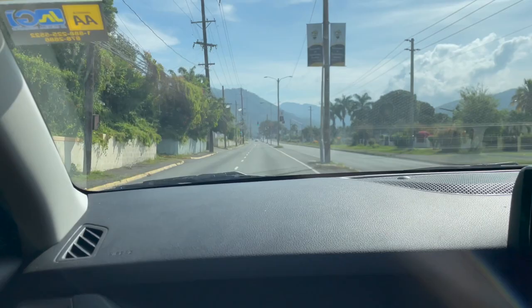You see me? So this is going up off road still. You're going up to Papine. You see me? You don't know. So that should kind of give you an idea. But yeah, guys, you don't know.